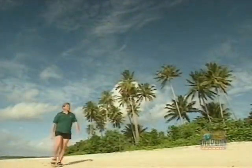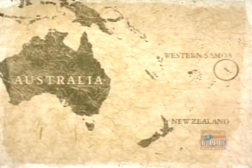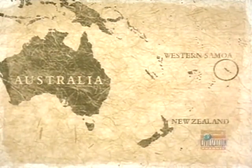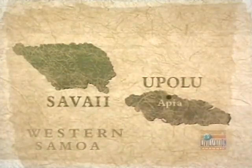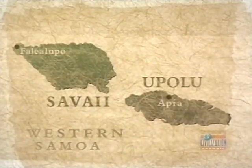The island of Savaii in western Samoa is about as far from Britain as you can get. It's just one of the tiny Polynesian islands off the east coast of Australia. And in my search to find traditional survival skills around the world, I'm headed for the coastal village of Falealupo.